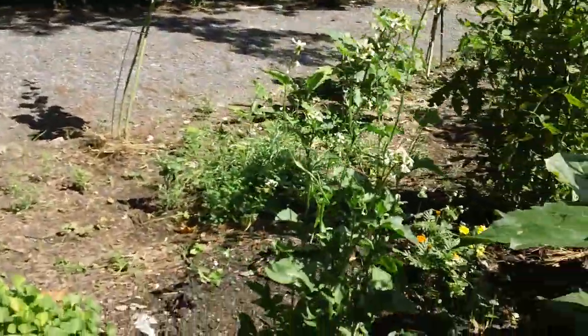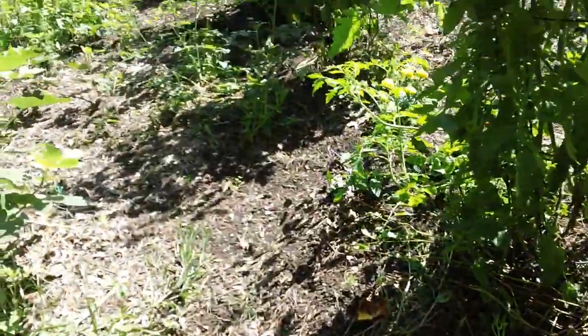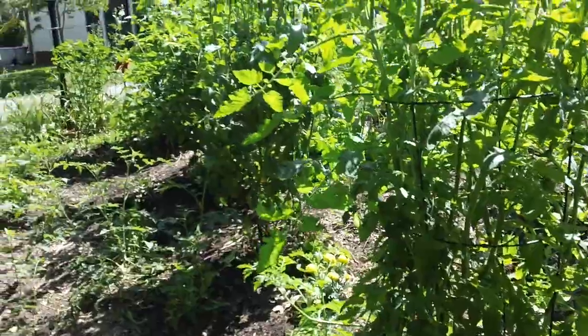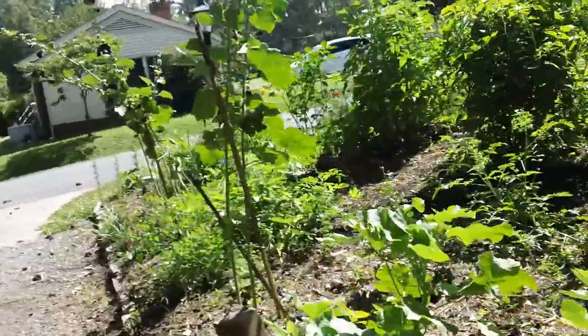Let's see, let's go this way. I was putting in a bunch of corn here and there as well. That's one that came up another time, but a lot of it didn't come up, and I don't know why. So I was putting in little patches of it through here. Some of the tomatoes are starting to ripen a little bit. These kind of plum tomatoes I have on the end.